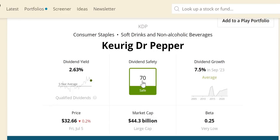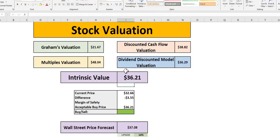We have another safe score. This does sit at 70, always nice to see, and a very nice high single-digit increase September last year at 7.5%. Now, when we talk about the valuation of this company, it does arrive at just over $36, with the current price at just under $33. A 10% MOS would be pretty much where it's sitting at right now, at around the $32.59 mark. So if that is sufficient for you, then this would be a buy now.